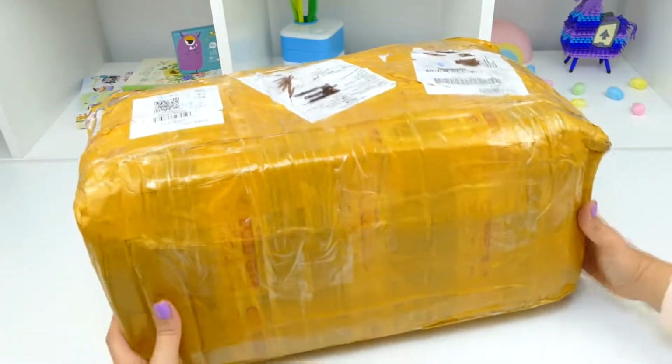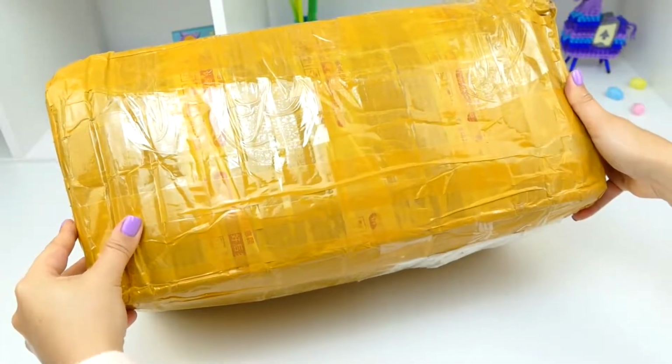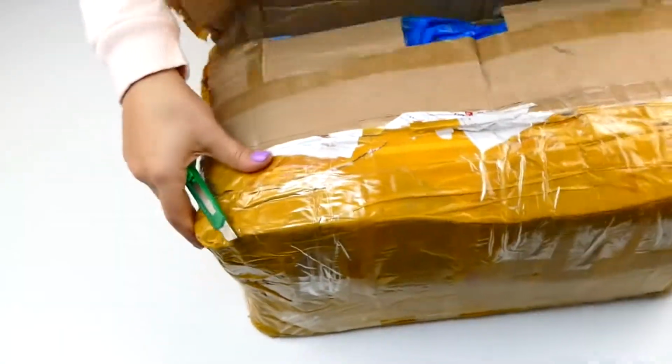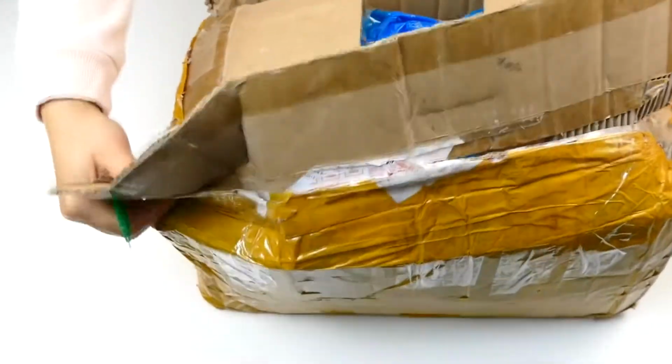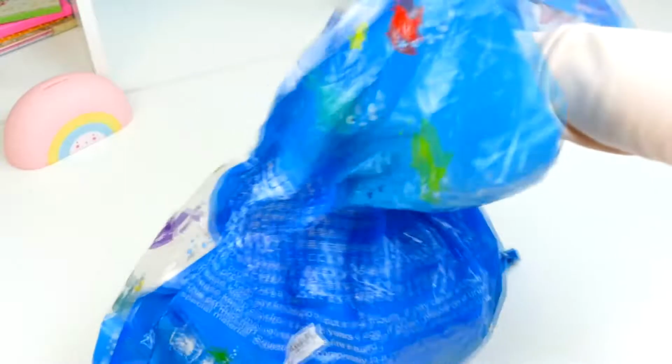This box with anti-stress toys is delivered to me from China, specifically from the website New Chic. In general, here I've got some really huge squishes. I can't wait to see them, so let's quickly open the parcel. Alright, let's see what we've got here.